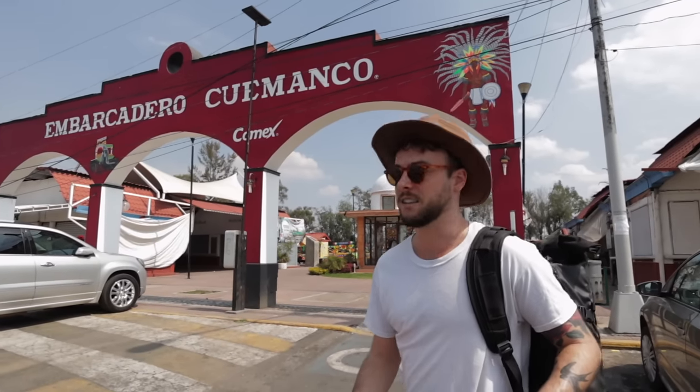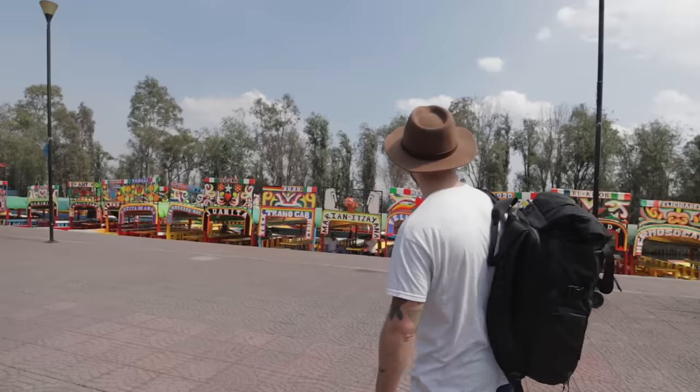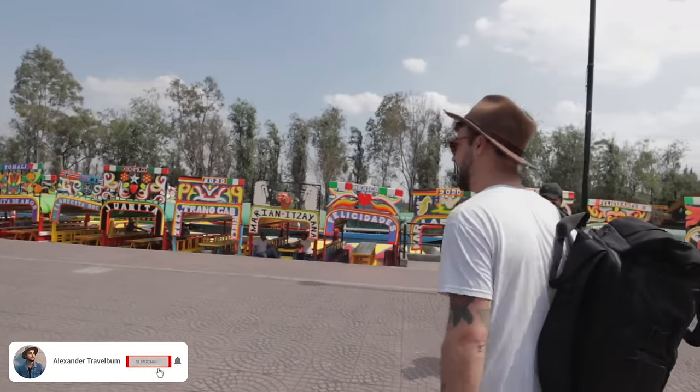Just arrived at Xochimilco, finally. So there are a bunch of different docks, but if you want to do the Doll Island one, then you're gonna come to this one. Look at all the colors of these boats.